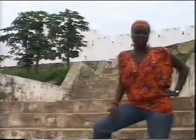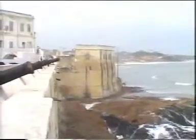But not only that, they have created a lot of interest and have helped the local tourism industry really boom in this area. Ghana's 42 forts and castles are recognized by UNESCO as World Heritage Monuments.